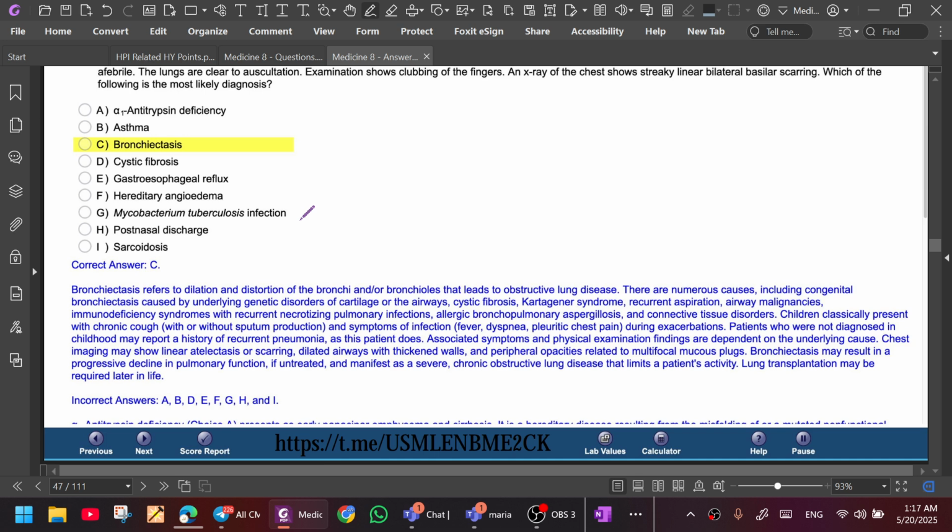pulmonary parenchyma. Cystic fibrosis is an autosomal recessive disorder caused by a defect in the CFTR gene. While it is associated with bronchiectasis, cystic fibrosis most commonly presents in childhood. The patient will have additional medical issues like chronic pancreatitis or other pancreas issues.